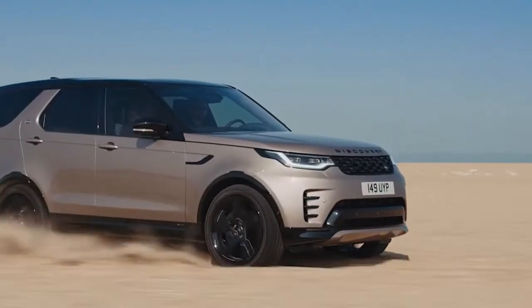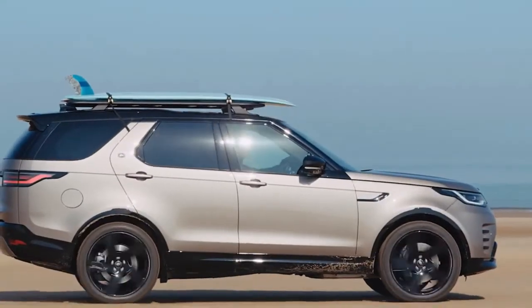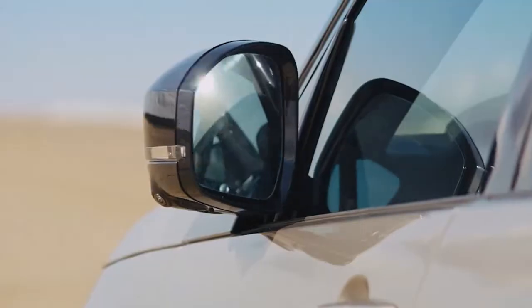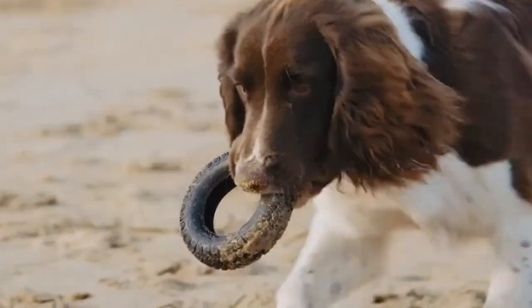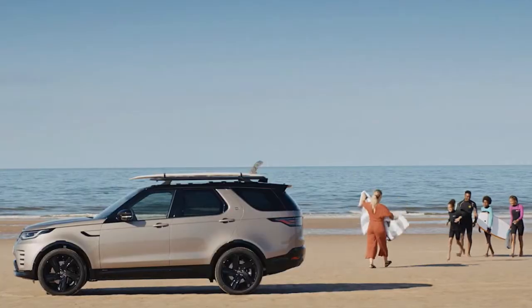Buyers opting for the Discovery Sport plug-in hybrid model will have the ability to travel up to 38 miles, powered solely by the electric motor. If charged on a regular basis, the P300e petrol is able to return a claimed 175.5 miles per gallon, with CO2 emissions of 36 grams a kilometre. It is relatively time efficient, as charging from flat to 80% takes as little as half an hour, even on a public charger while you're having a coffee.